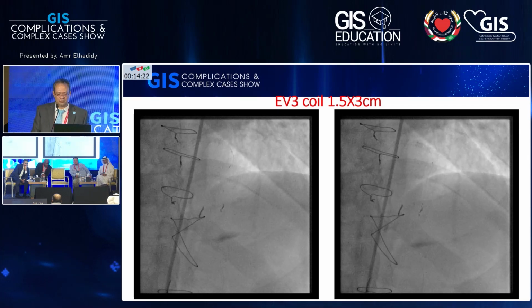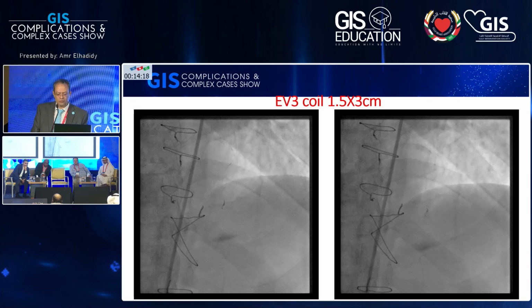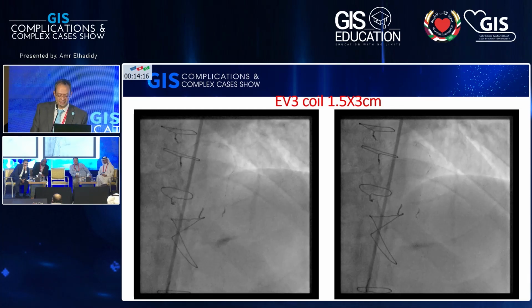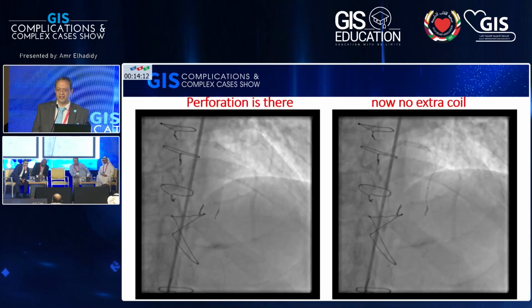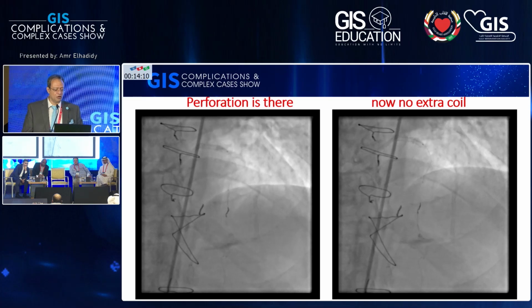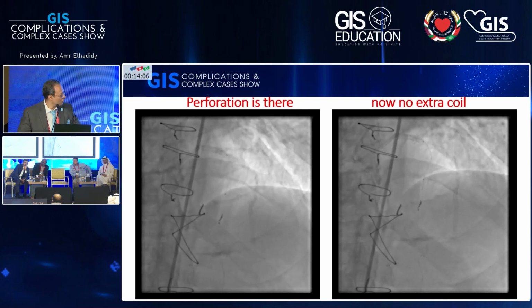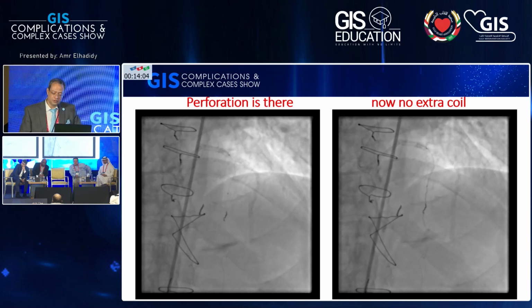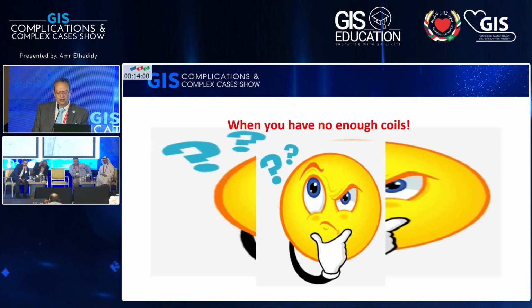We push one of the coils that was mentioned by Sanus, the EV3 coil, 1.5 by 3 centimeter, and we try to stop this perforation. And now the perforation is still there, despite using one of these coils. But the bad thing is that we don't have more coils to close. So there are a lot of options, as we know, but I tried to think what to do.